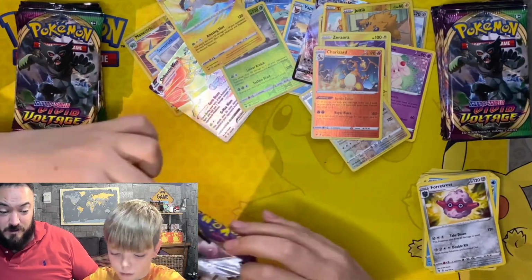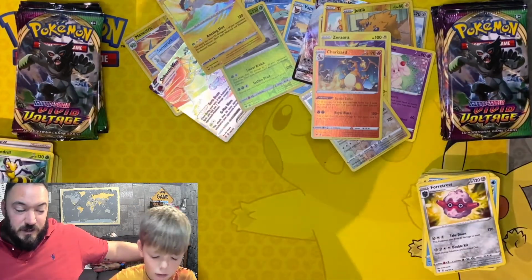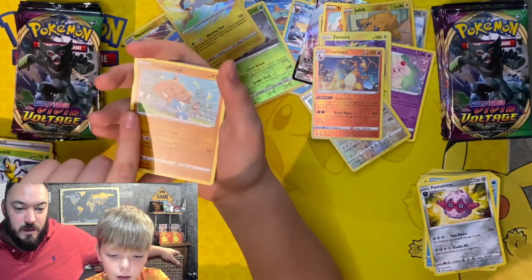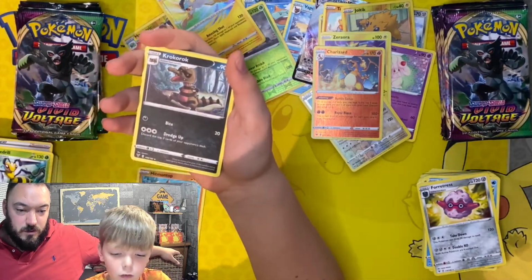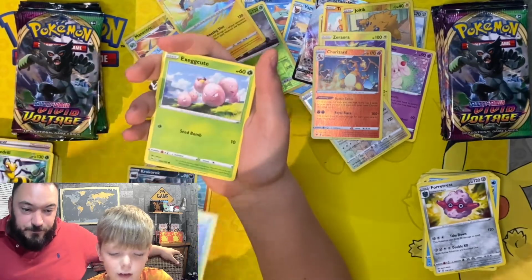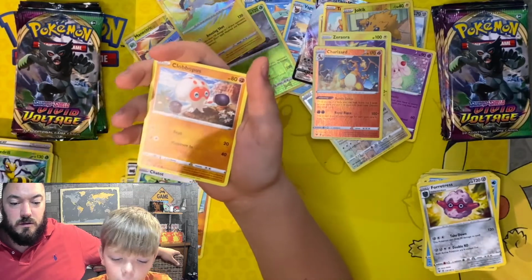Careful, you're going to bend the cards. We've pulled out some pretty good cards, and we're only halfway through. Fire Energy, Hitmontop, Crocker Rocker. Can't pronounce that, Dad. Stelamize. Execute. Chatot. Clobus.